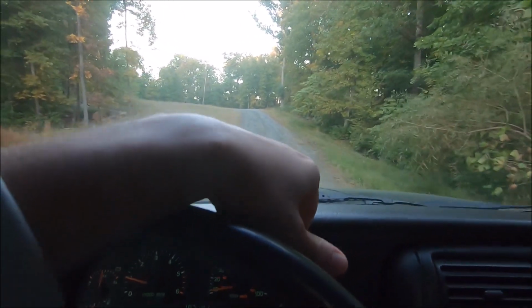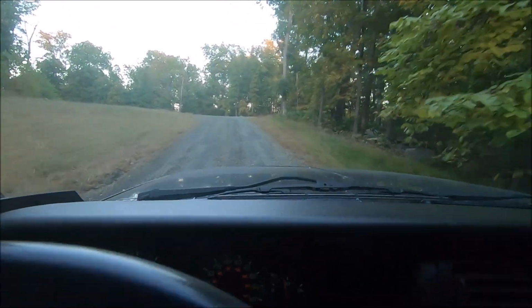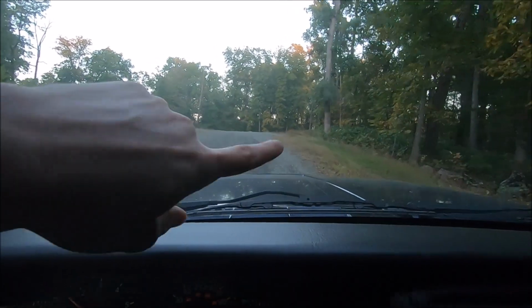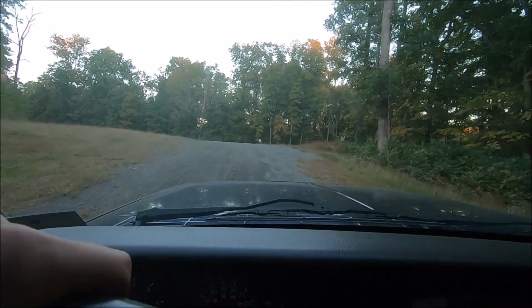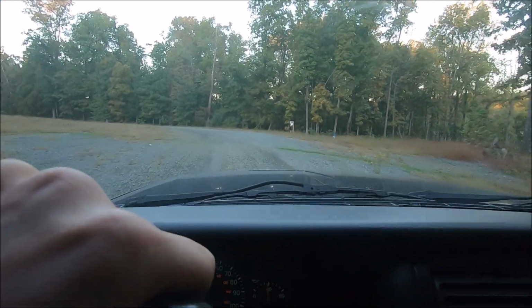So this could turn out to be a pretty interesting trail here. We'll see what shows up. The river crossing should be literally right here. Not really sure what we're gonna come up on, to be honest, but just keeping my eyes peeled.